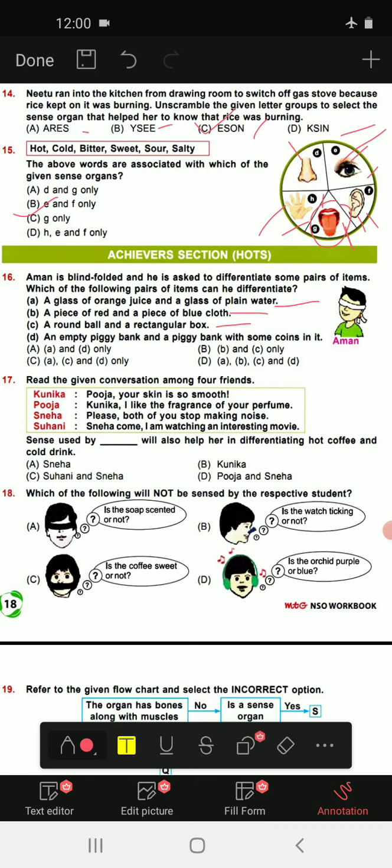So option A is A and D only. B is B and C only. C is A, C and D only. And option D is A, B, C and D, all of them. So which option is correct? Option C, that is A, C and D.